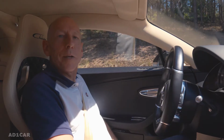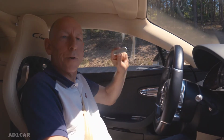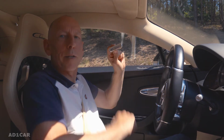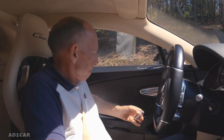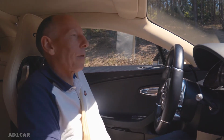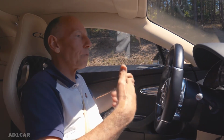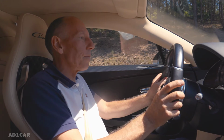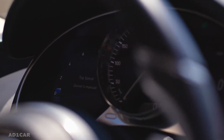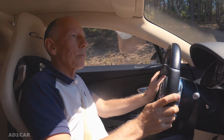So the final party piece of this car that we'll look at today is this, the speed key. So if 380 is not fast enough for you, using this key you can lift that limit up to 420, and it's very easy to do. Pop the key into the holder, turn the key. The car is now going through a checking system to make sure it's safe to go 420, and once it's happy, it's now done so, it's written top speed on the dash. We're now free to do 420. And off we go.